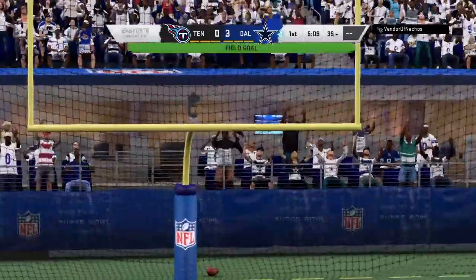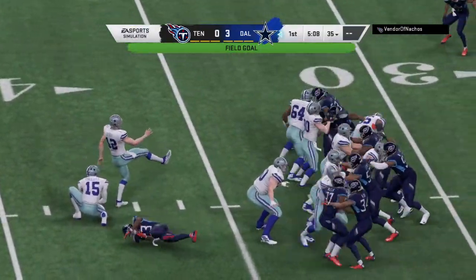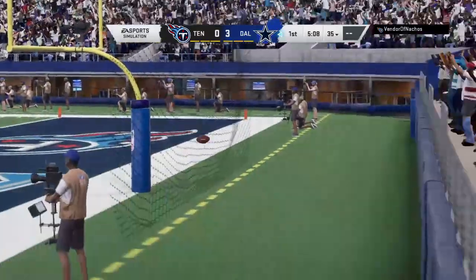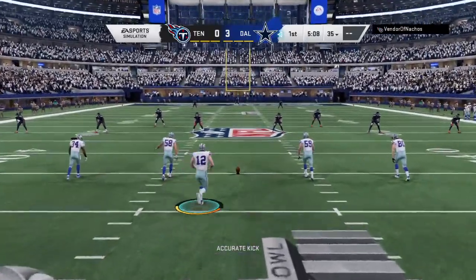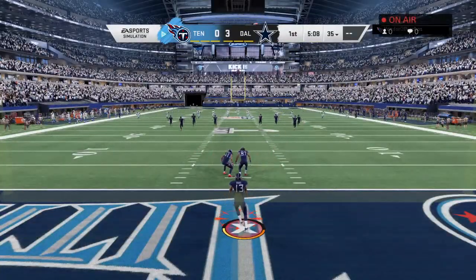And it is good. Oh, that one looked to be in trouble the whole way, but it does get over the bar. 3 points, probably not going to win this Super Bowl, but at least you get something on the opening drive. And it's certainly not going to lose it. So the bottom line is, come away with the points now, come back and get greedy later, and try and put it in the end zone.